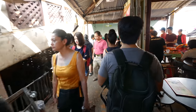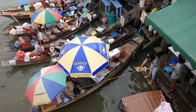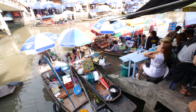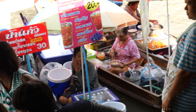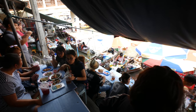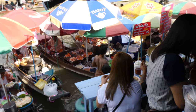We've been snacking for a while already, but we're only now making it to the main canal, the Amphawa Canal. And this is where the floating market happens. These are where the boats are. Right along the canal within the water, they have a number of different boats, all serving a variety of things. They have pad thai, different noodles, and fresh seafood, which is grilled. And they have almost like stadium seating, where if you're lucky you can grab a seat. It's kind of packed and tricky, but I think we'll be able to get a seat.